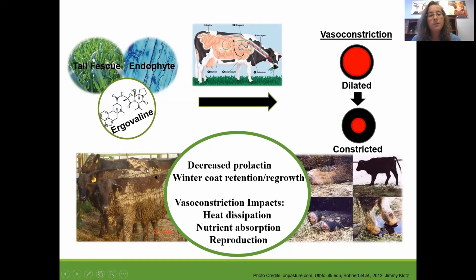In this picture on the left, you can see a common appearance of a steer suffering from fescue toxicosis. He's standing in the mud trying to cool off, but also you can see this retained winter hair coat. On the right, you can see more extreme cases in which we'll see things like fescue foot, lost tail switches, and also lost ear tips because of this vasoconstriction. Research has shown that fescue toxicosis can inhibit nutrient absorption, and then there are a lot of reproductive effects associated with fescue toxicosis.